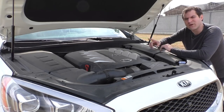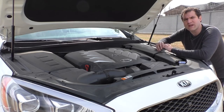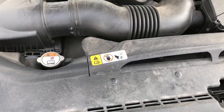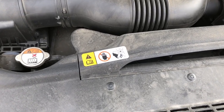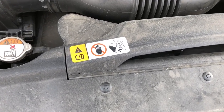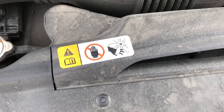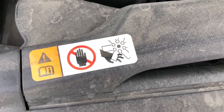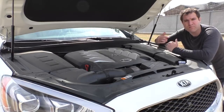Something else I like under the hood is this little warning label warning you not to come in contact with the fan with your hand when the fan is running. Take a look at this label. The person's fingers have actually broken off in the warning label. The fan has cut off the fingers. It's a morbid warning label. I love it. I only wish Kia added a little blood. That would really complete things for me personally.